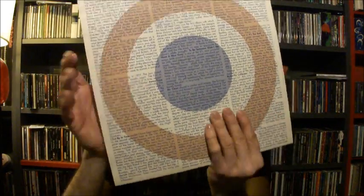This too had a mod target on both sides, so I was pretty excited to get this. There was a little bit of some junk up in the top corner. I think someone probably spilled their dirty bong water on this one, but managed to clean up the sleeve a lot. There's still a few things in the corner there, but I'll work on them, clean it up. It's a nice addition to my Weller, Jam and Style Council collection.